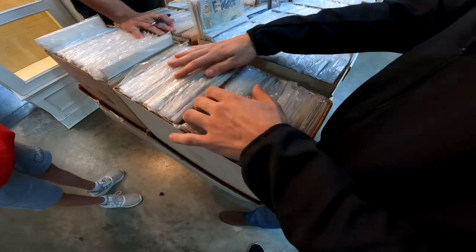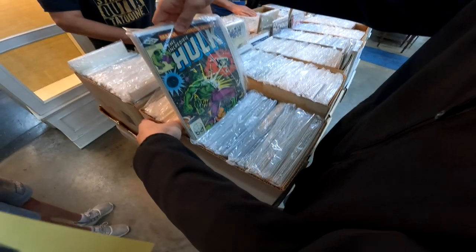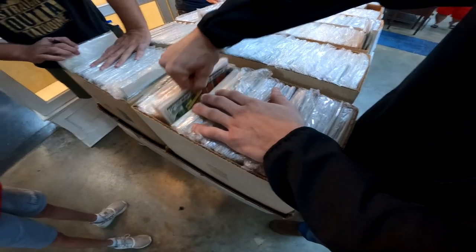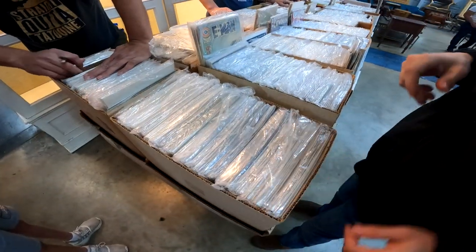Oh, yeah, absolutely. Now, this box too is interesting. This Incredible Hulk. Yeah, I wrote that one down. But it's older issues, and it's really only full from here down of stuff I would be interested in. Oh, nice little Silver Surfer cover on that one. All right, guys, so for now, we'll just bring you back once the auction starts going live. All right, see you guys then.